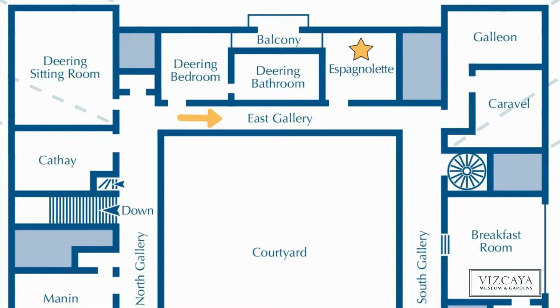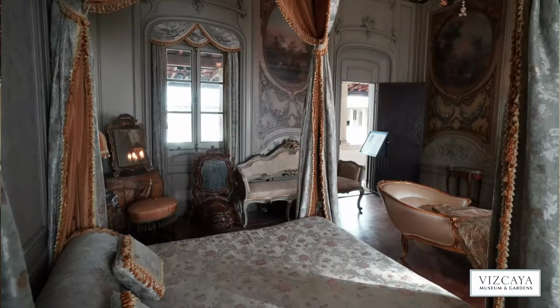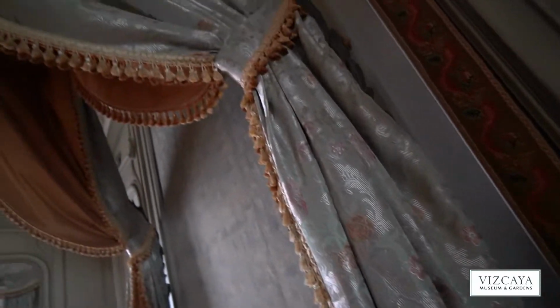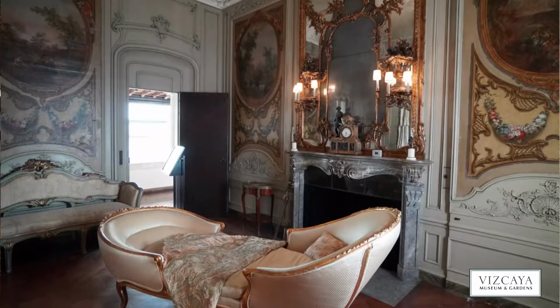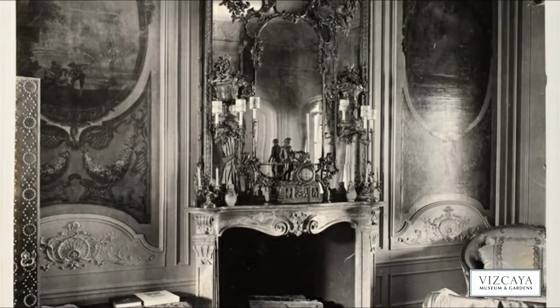Hi, so we're going to keep moving. We are still on the east gallery of the second floor in Vizcaya's main house, and we're going to enter the Espagnolette guest bedroom now. And this has one of the passages that is referred to as a secret passage. It's certainly invisible to visitors, as you will see.